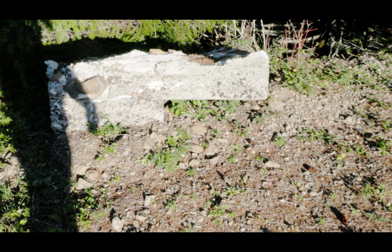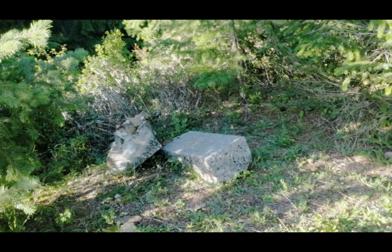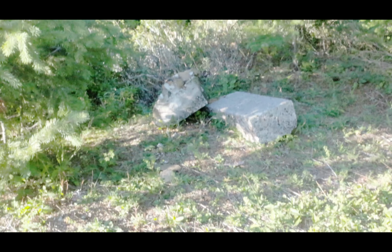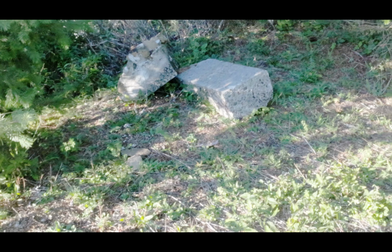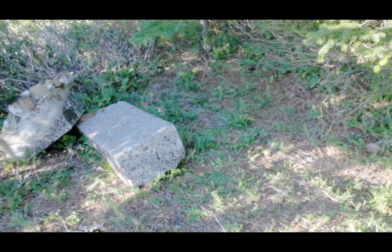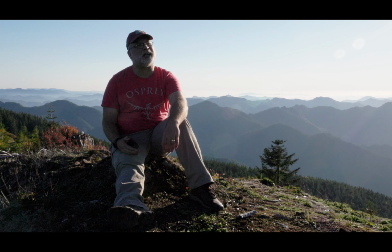Hey, look, we got some concrete remnants. Of course, there's the sheriff's comms trailer up here, but unlike the last lookout, there's actually remains of the original lookout. Let's see what was here. This is the summit of Triangulation Peak. There was a lookout that was just a 14 by 14 foot cabin that was built in 1955.